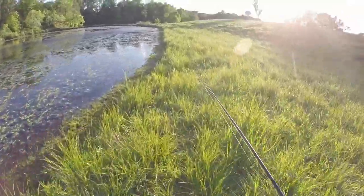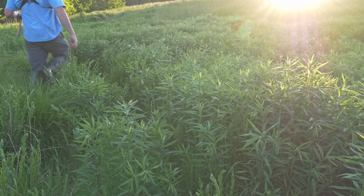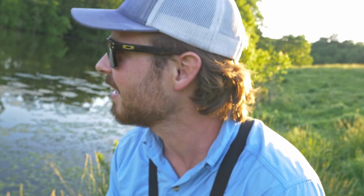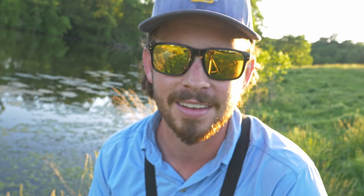I'm actually heading back out to the same spot I fished on day two. It looked very promising. I was actually quite surprised that I was not able to get one strike. There's a lot of grass, so I'm getting tangled up. Not exactly a weedless presentation, but hopefully I'll be able to maneuver past some of these weeds and hook into a fish.